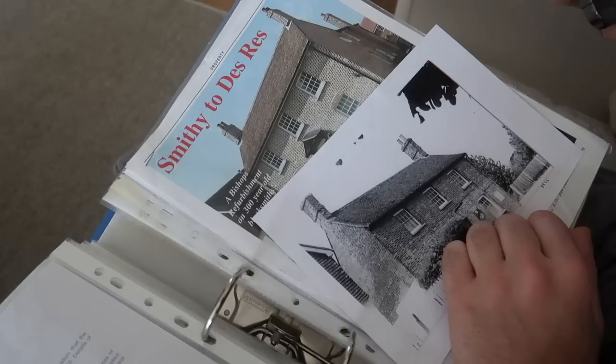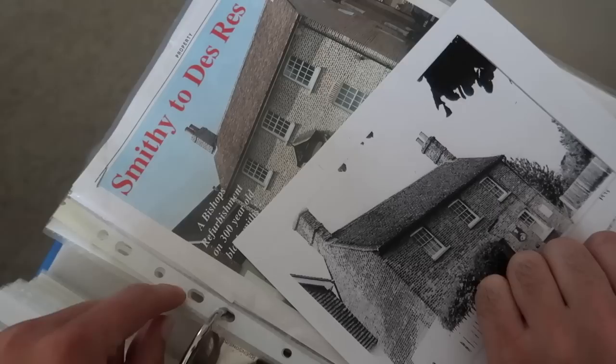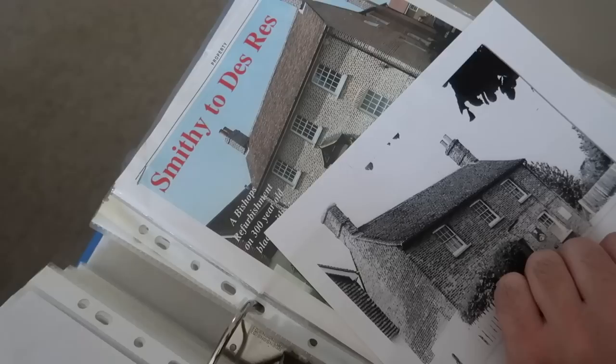So we've just been going through the book for the house, and it shows all the history of the house, and this is one of the old pictures from 1975, which I'll probably show you in a minute. You can see even just the colour of this, of when they were selling the house previously, it's over 300 years old, and that's why we loved it, because it still kept its character.